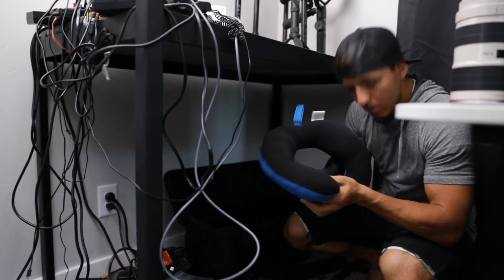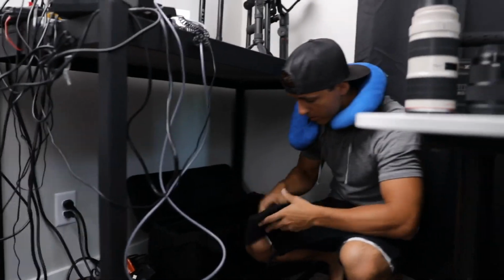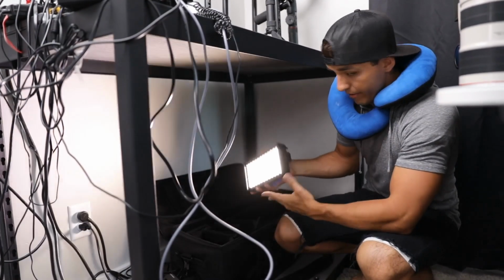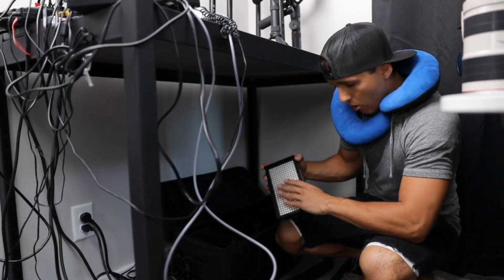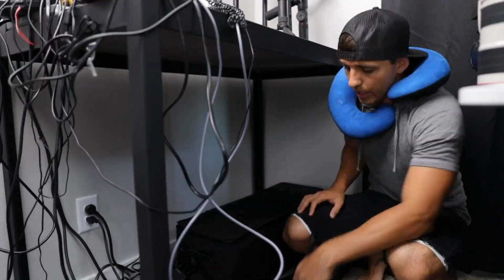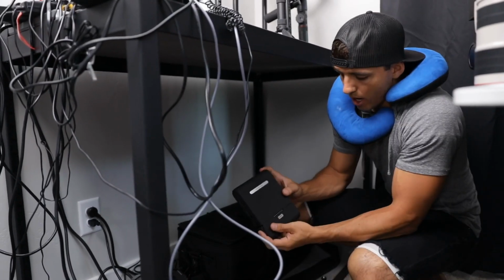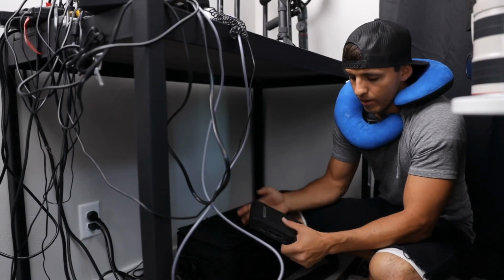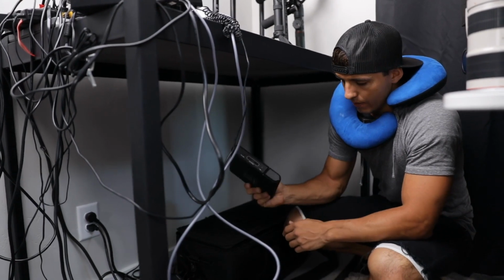We have a neck pillow. Super important on long trips. This was my original lighting kit. This is the Icon. I don't even think they sell these anymore. I don't recommend these anymore as they are older, outdated technology. And then right here I have a RAVPower. This is a power supply that I take on long trips as well. It just allows you to charge phones, smaller camera batteries on the go. So that's kind of a nice tool to have.